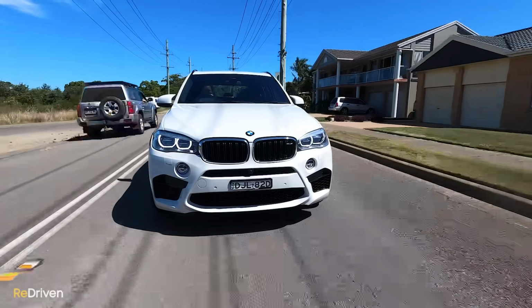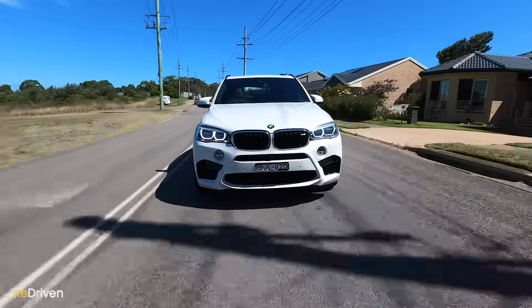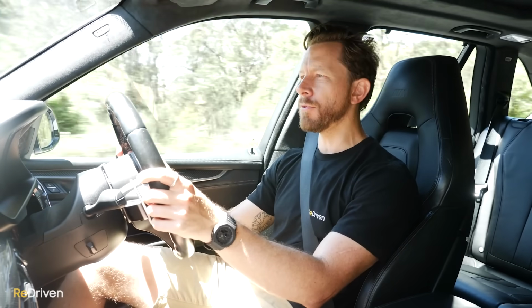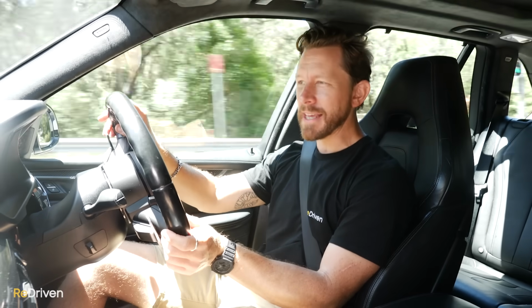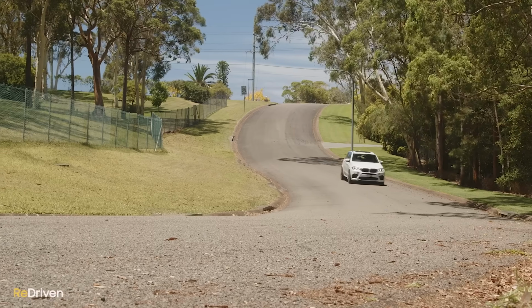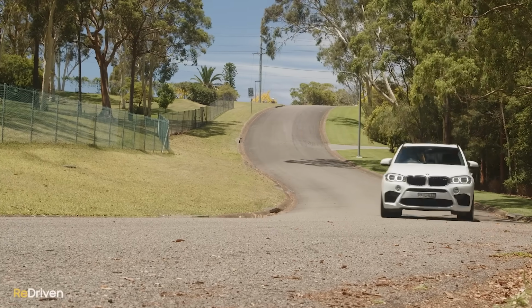But any negatives? Well, look, it hides its speed, meaning that you think you're doing 80 kilometers an hour and you look at the speedo and you're deep in triple-digit territory, so your license is certainly going to take a hit unless you've got immense levels of self-discipline. Also, another small negative, there are a lot of squeaks and rattles in here.